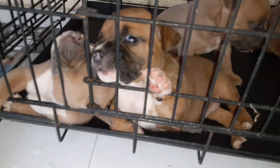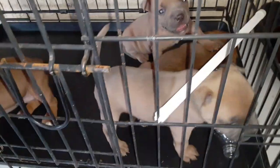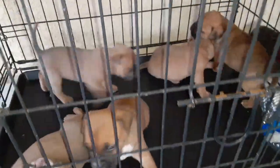Look at her little paws. And then everybody's asking for these two brown ones, these two chocolate ones. So more than likely this little fawn one's going to be left over. But she looks great. To be honest, I would take her just because I like fawns a lot better than browns. But I need to keep only a male, and if I do need another female, I'm probably going to search for it.